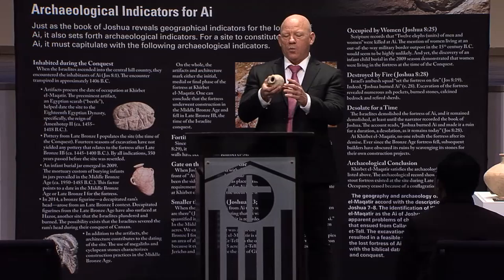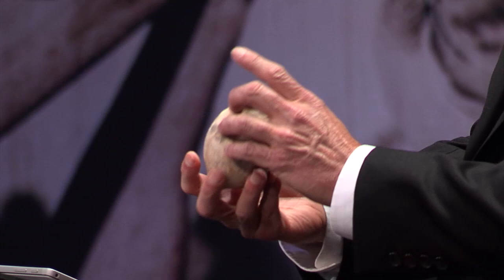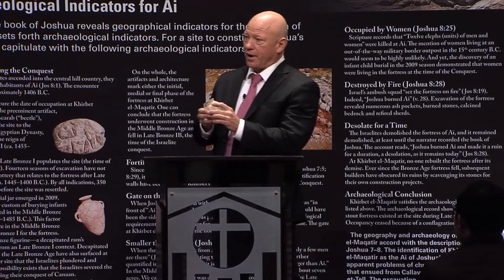We are interested in the rim. Does it evert? Does it invert? Or is it straight up? The type of handle attachment, the wear, the point. Very likely Iron Age II, which would be the period of the divided kingdom. I'd have to look at it in more depth, but very likely that.